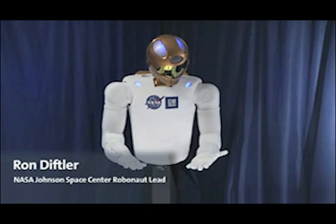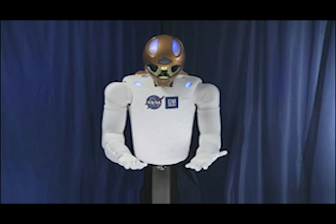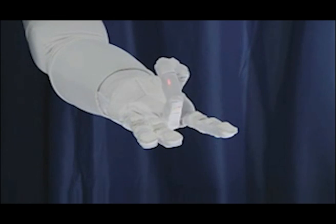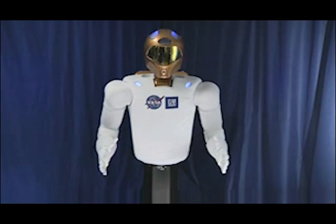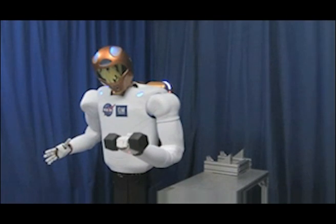Starting with R1, we went after both the hands and arms. They give you a workspace and dexterity that's very similar to a human. When we went to R2, we increased that. We increased the speed at which we could perform tasks, and we increased the level of dexterity so that we can even perform more tasks than the original R1 can.